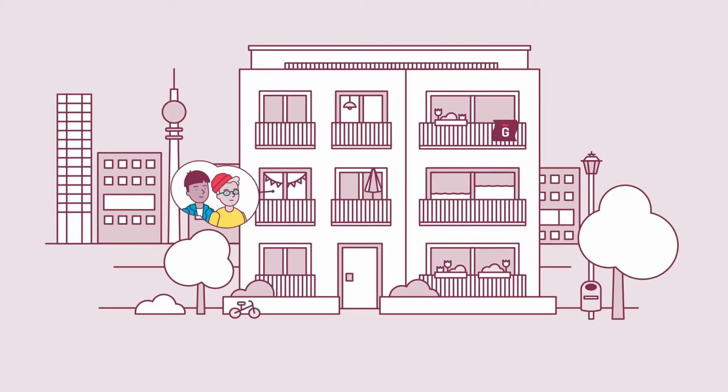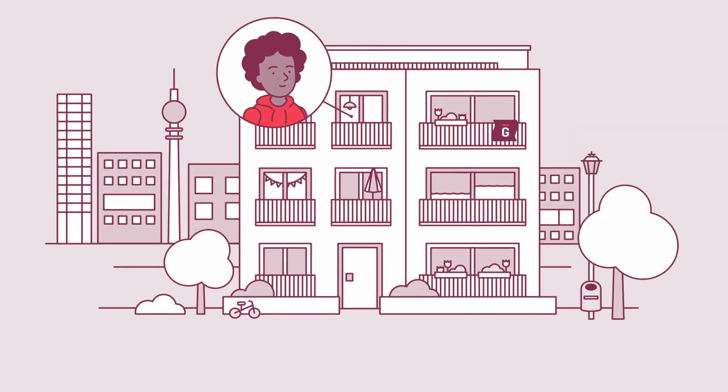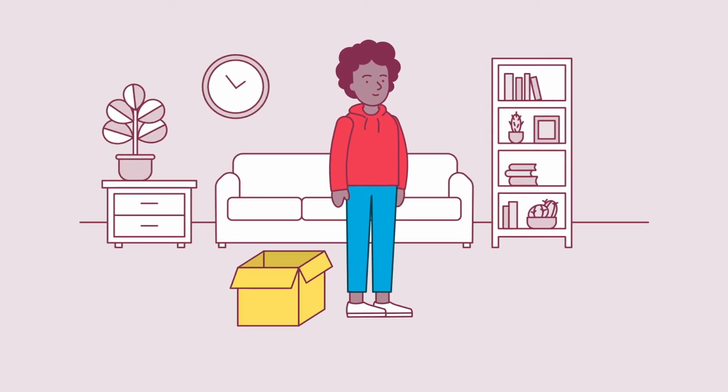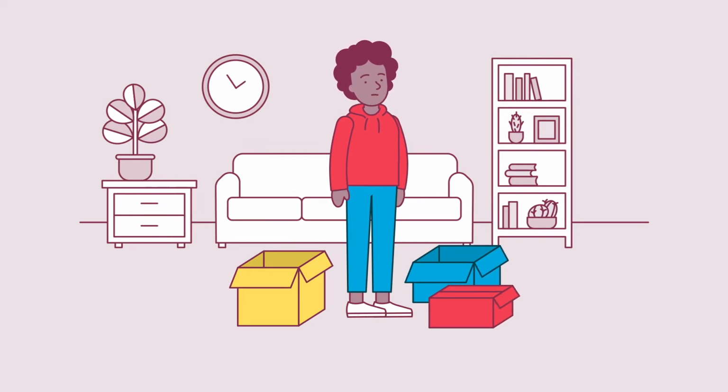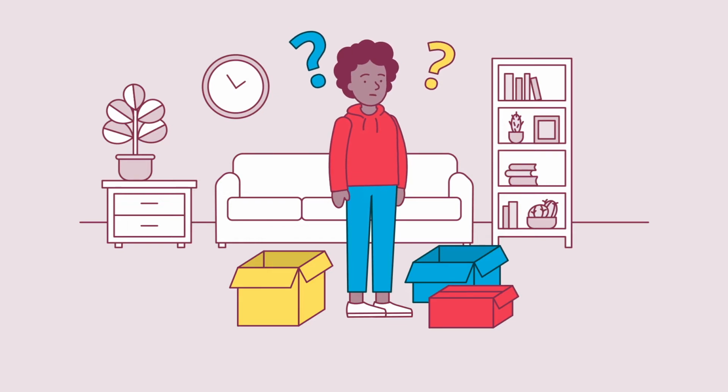One city, one building, many apartments, and many residents. One of them is Tom. He has ordered a lot recently, and now the boxes are piling up in his flat. They've got to go, but where?